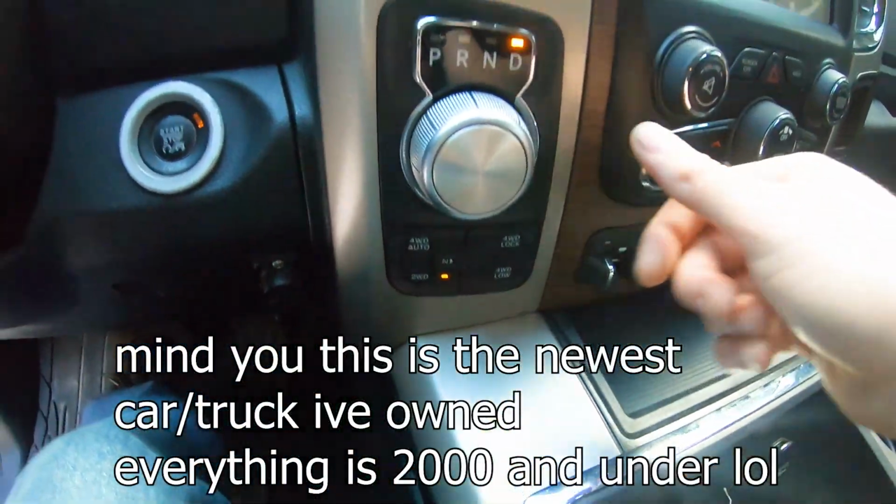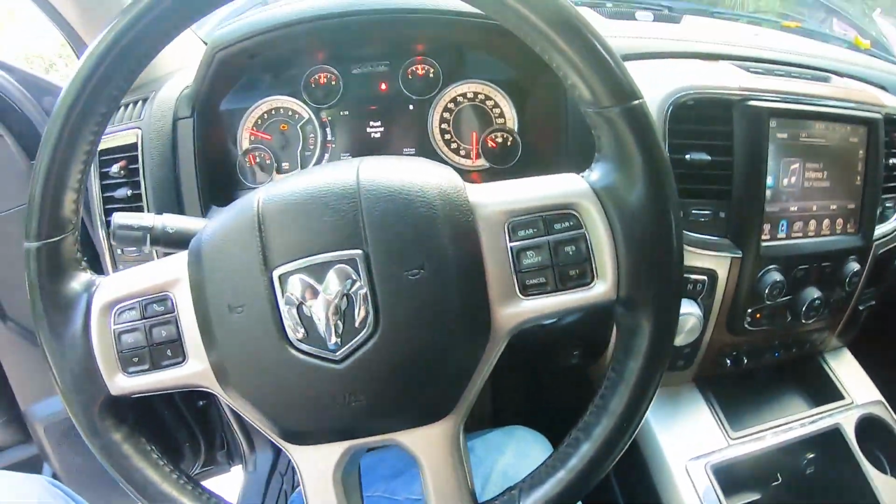It's got 4-wheel drive, everything. It's got a sunroof. I'm happy. Heated seats. It's a comfortable truck, you know. I was just so disappointed when I first bought it.